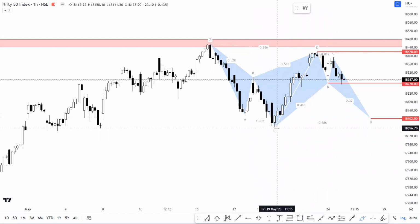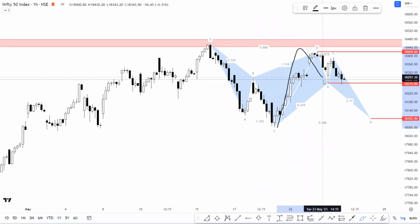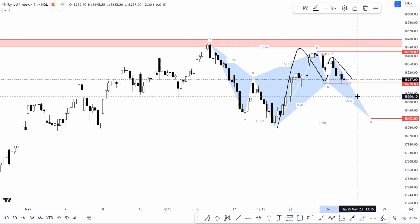So here you can see that we have another harmonic pattern waiting to get triggered. So how will you get to know whether the pattern is active or not? Well, it's simple. If Nifty breaks below this pivot B at the level of 18,270, then it will bring in a possible shorting opportunity towards the targets of about 18,182 to begin with, followed by point D, which is placed at the levels of 18,102.